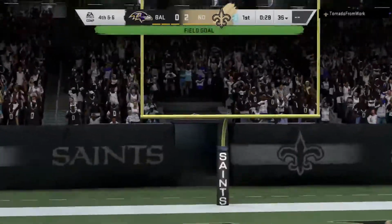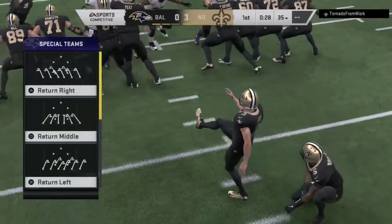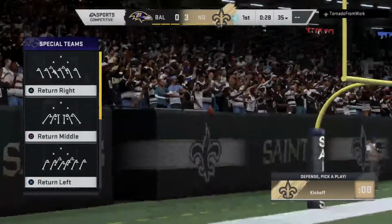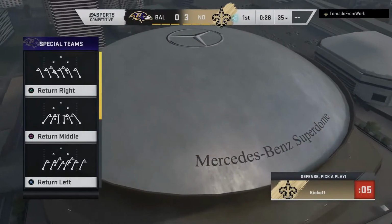Lutz puts this one through. And the Saints are going to take a 3-0 lead. In the end, the opening drive, Charles, does yield points. Maybe not the touchdown that they wanted, though. Yeah, but bottom line, they wanted to get something out of that drive, and they did that. 3 points, they won't turn that down at all.